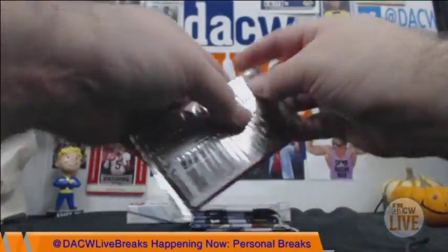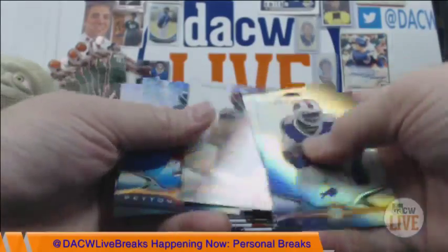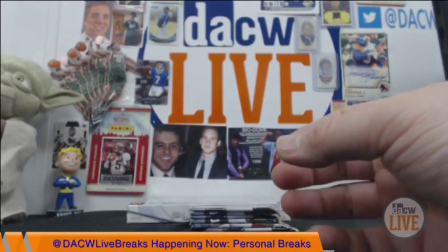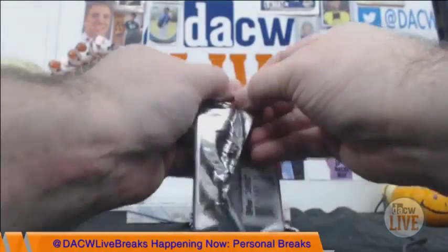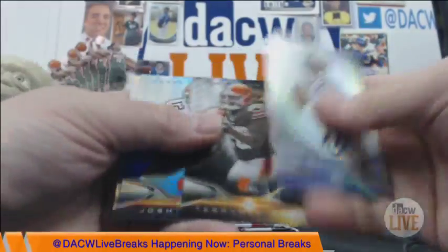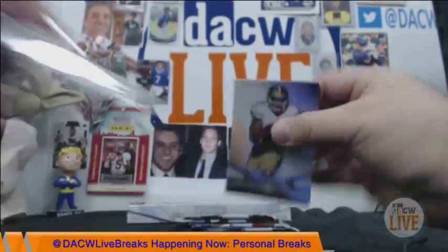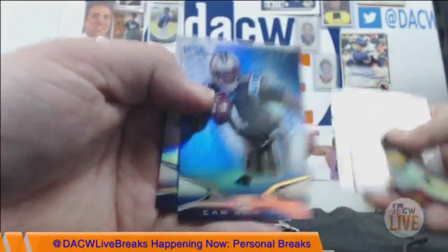Eddie Lacy blue. Peyton Manning blue. My theory is if we get one celebrity to do a break here, that's all you need to do, and then more will just come. Yep. They just follow suit. Terrence West, and then a Josh Gordon blue. We'll figure it out. Calvin Benjamin rookie and a Cam Newton blue.